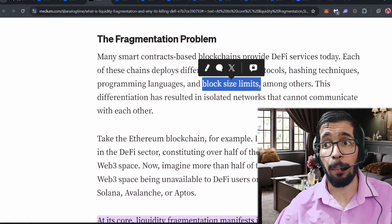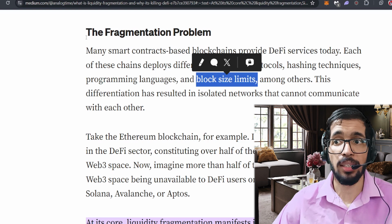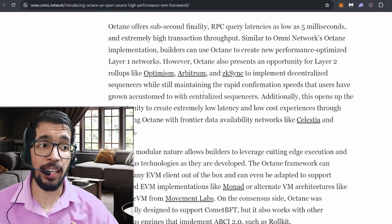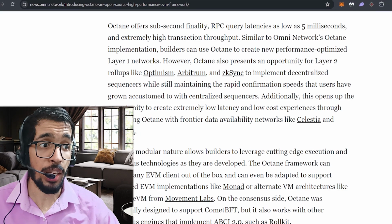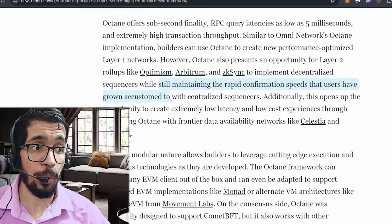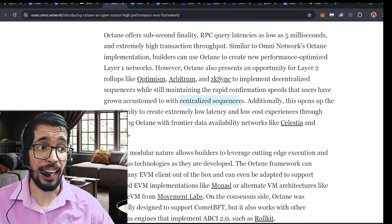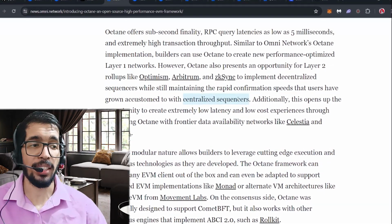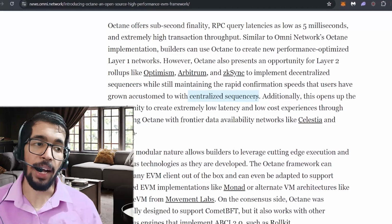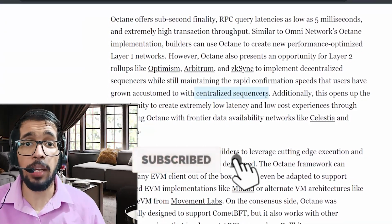Now we all got what the fragmentation issue is and how Omni chain is helping Ethereum's L2s communicate with each other. In short, while the L2s integrate with the Octane network, it even makes the network work faster, still maintaining the rapid confirmation speed that users have grown accustomed to with centralized sequencers. So there'll be the same speed as centralized sequencers. What is a centralized sequencer, you'll ask me? Blockchains that are actually centralized sequencers, for example, are Binance chain and Algorand. All these chains are centralized sequencers, that's why they're faster.